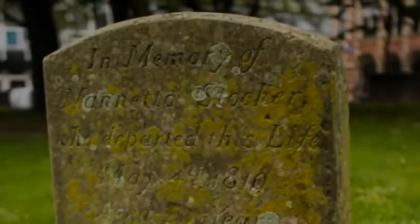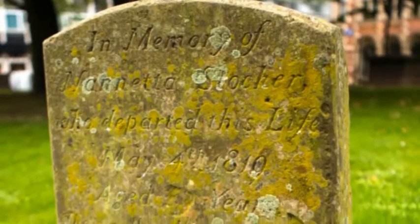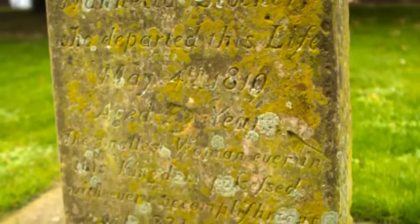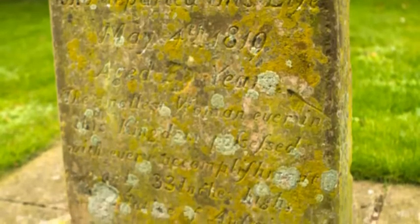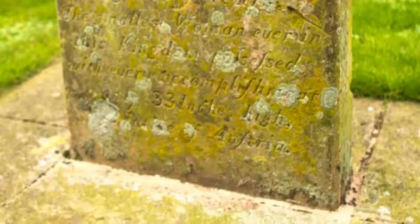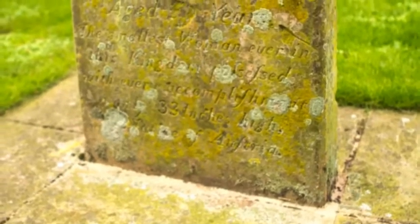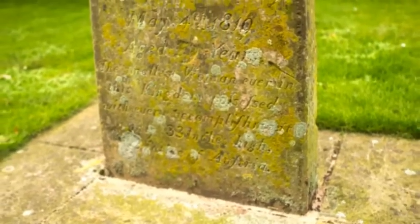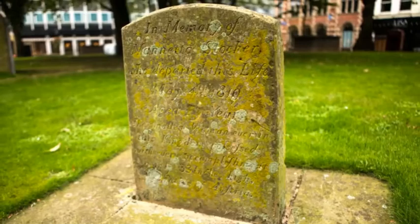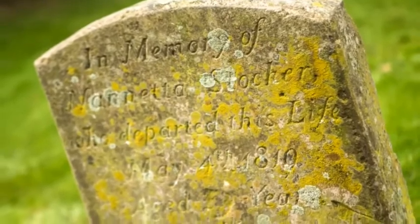Here's an interesting headstone near to the front door of the cathedral. The inscription reads, "In memory of Nanetta Stocker, who departed this life May 4th, 1819, aged 39 years. The smallest woman ever in this kingdom, possessed with every accomplishment, only 33 inches high, a native of Austria." Nanetta was indeed a woman of small stature who performed at numerous fairs all over Europe. She spoke six languages and was an excellent musician and singer. It's thought she passed away whilst performing at the Onion Fair held every year in Aston.